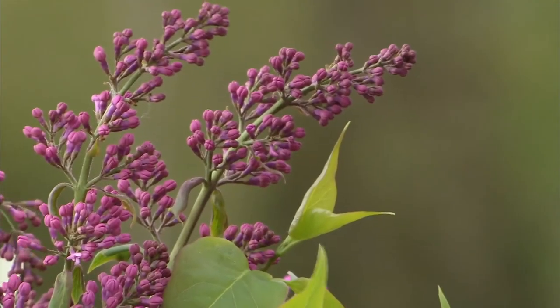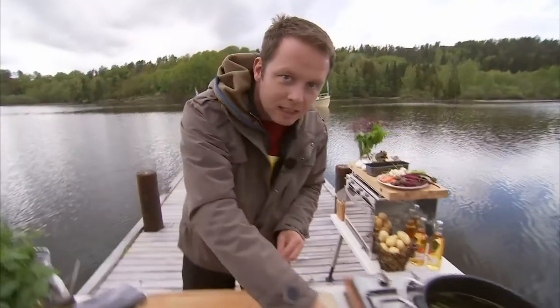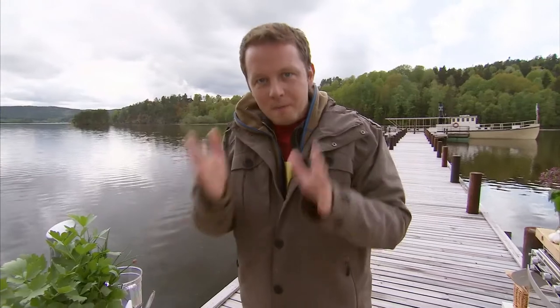I'm gonna make a herb oil. I'm gonna use lovage, and I'm also gonna use some oregano, some sage, and some thyme. But I mean, you can use whatever you have. That's how this kind of cooking comes together, not by following the exact correct recipe.